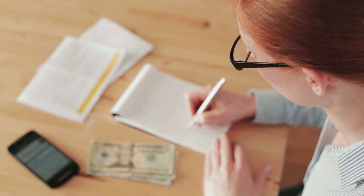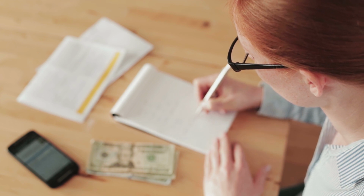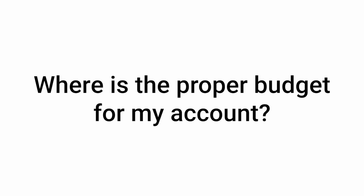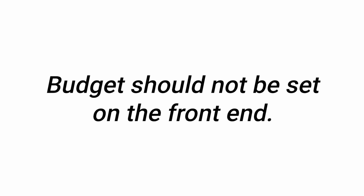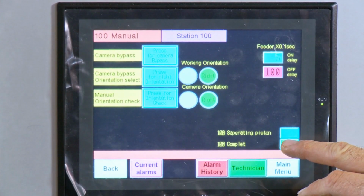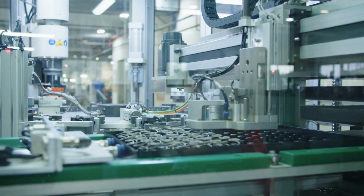And this brings up an interesting point for setting budgets. Of all the questions I hear, one of the most common is about where the proper budget would be for a specific account. In conjunction with the conversation above, this question becomes relatively simple. Budget should not be set on the front end. Essentially, we should be working towards a scenario where we have fine-tuned the account to consistently produce a return on ad spend that we're happy with.